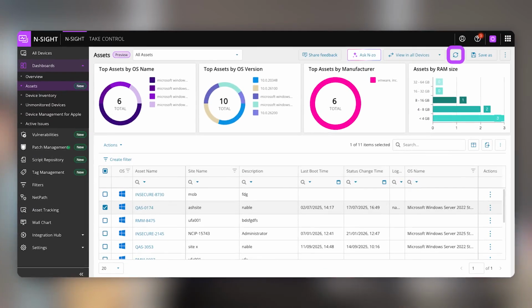Several Q1 updates focused on improving day-to-day visibility. Asset data can now be refreshed without reloading the entire page. Reboot required status is visible directly in the assets view. This helps teams distinguish between systems that are fully updated and those that are waiting on a restart.